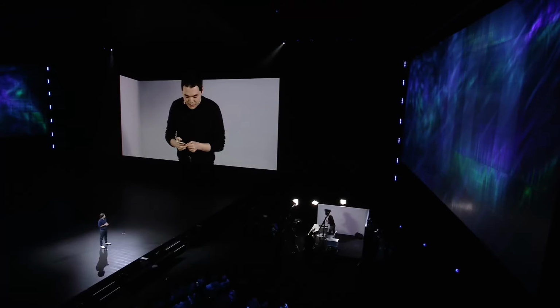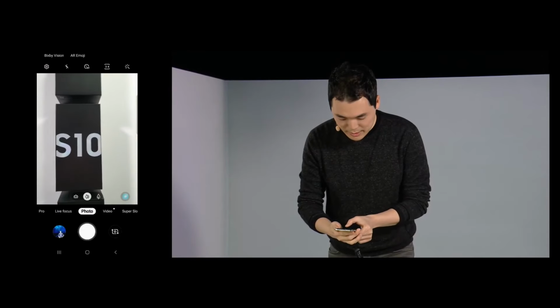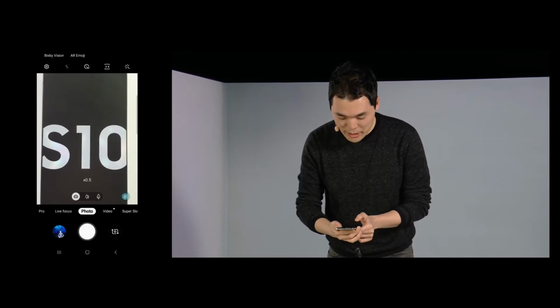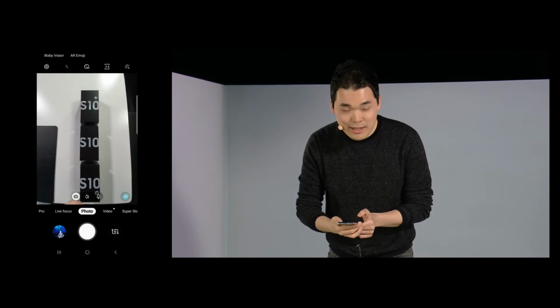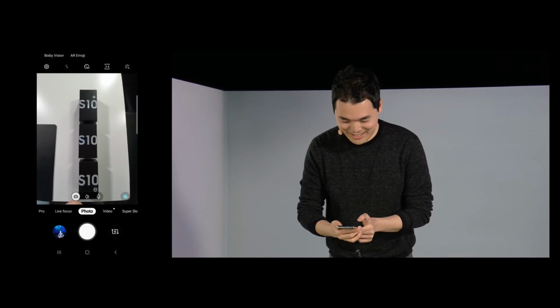Now let's take a look at the camera. Can you show us the camera? Sure. Let me show you how amazing the different lenses are on the S10. It comes with multiple cameras on the back, so you have the right lens for every situation. All right, so what are you taking a shot of there, Josh? So here I have the box for the S10. With one click, I can easily zoom in. But then I can go ultra wide. And now you can see a lot more. Perfect. So with ultra wide, you can just get more into any shot, right?